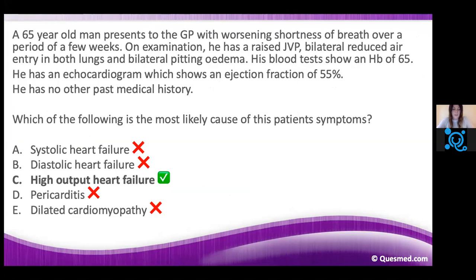So if we return to the second question there, this man also has signs and symptoms of heart failure. However, this has come on over a few weeks. He has a preserved ejection fraction, so he doesn't have a systolic dysfunction. Therefore, he's unlikely to have a dilated cardiomyopathy, which causes a systolic dysfunction. With the finding of his profound anemia, his hemoglobin was only 65, he's likely to have a high output cardiac failure.